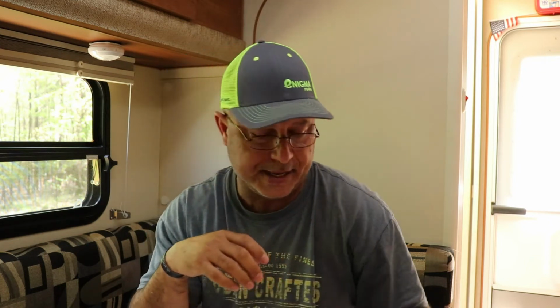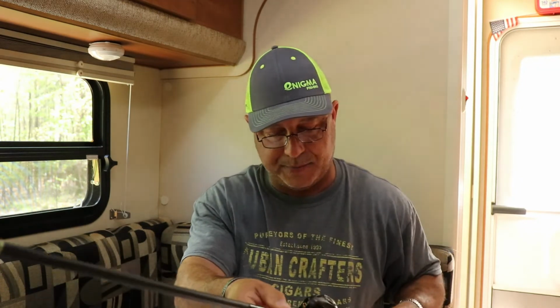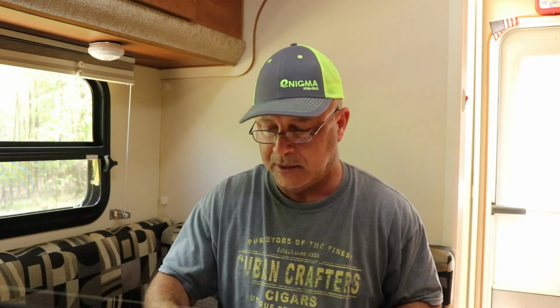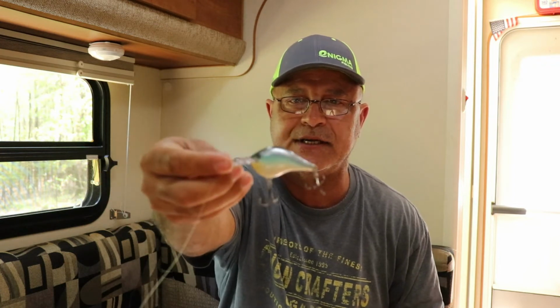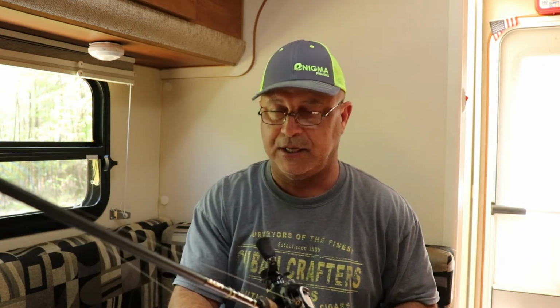Also, on the secondary points, I was casting a crankbait. And this time, I was using a Rapala DT6. This color is the penguin color, I believe. And they were hitting it hard.